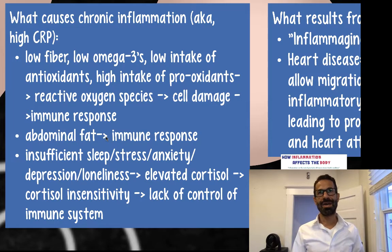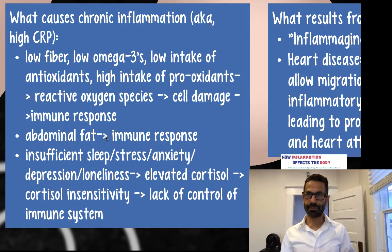Pro-oxidants like heme iron in red meat, like alcohol, like nitrites in processed meat, carry along with them free radicals, which are molecules that are missing an electron. And when they get into the body, they aim to grab electrons from healthy cells to stabilize their structure. And that causes damage to the body's cells, which triggers inflammation.